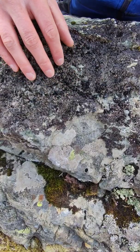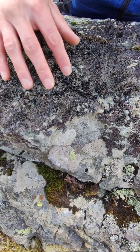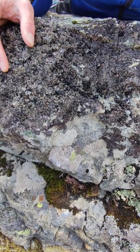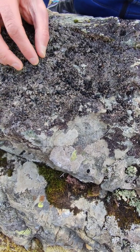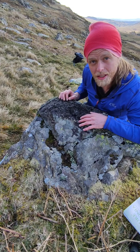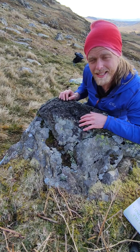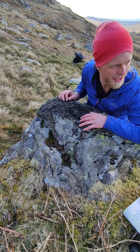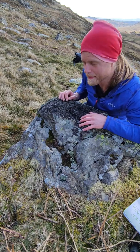This one here is Allantoparmelia, I think. It's a type of parmelia, and it means sausage-shaped parmelia because of the folded lobes. Usually grows on rocks above 600 metres. We're not quite that high yet. I think we're about 400 metres probably. Not really checked the map.